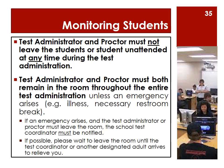During the test administration, neither the test administrator nor the proctor can leave the students or any student unattended for any period of time. Both must remain in the testing room. If one of the adults gets sick or has an emergency, the test coordinator must be notified and a replacement brought to the classroom to cover for the absent test administrator or proctor during the time that that person must be absent. This is one reason why it is so important to know how to contact your test coordinator in the event someone must leave the room.